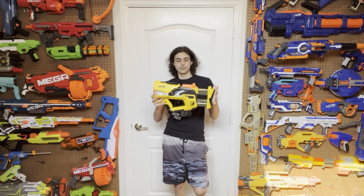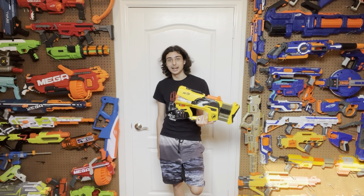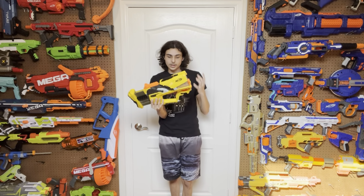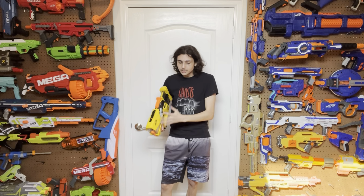That's massive! It's bigger than a Strife, it's bigger than a Raven, it's bigger than even an N-Series Sprinter. But oh my god, I love this blaster. I love this blaster a lot. I love this blaster a whole hell of a lot more than I thought I was going to, I'll tell you guys that much. I have no complaints. I have no complaints with the ergo, I have no complaints with the style, I have no complaints with the internals, I have no complaints with anything that this blaster is doing.